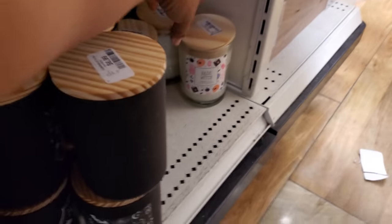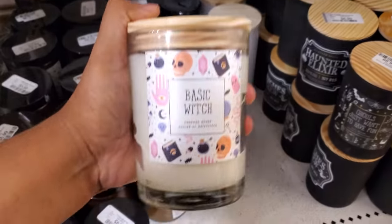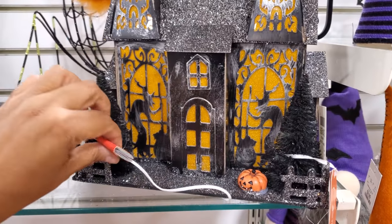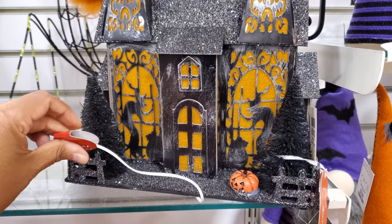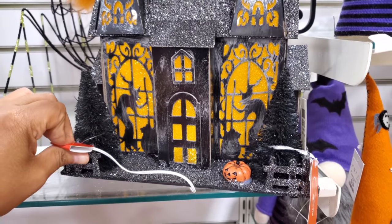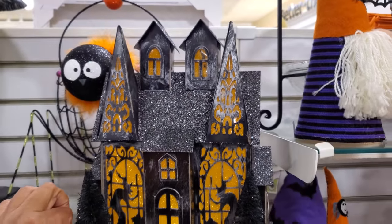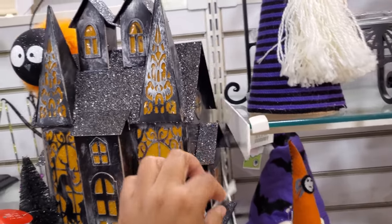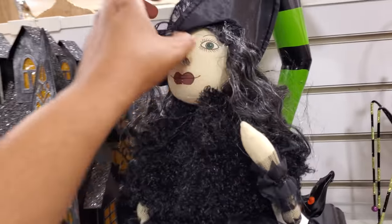And this right here, basic witch. This one's $7. It's kind of funny. I like the name on it. There's another one. You got a witch in the corner, a little pumpkin at the bottom. Also, you could find these in Joann's. Well, they used to. Joann's used to have Halloween homes and Christmas. That is $15. And here's another witch.